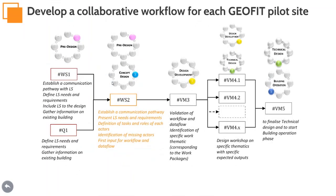To define the different roles, to identify the stakeholders, and to fix common objectives, it is required to follow a specific collaborative workflow for each GEOFIT pilot site, which we have already started for each of them, of course. It is constituted by at least two important workshops: workshop 1, with local stakeholders, related to the pre-design phase, and workshop 2, with the consortium only, related to the pre-design and the concept design.